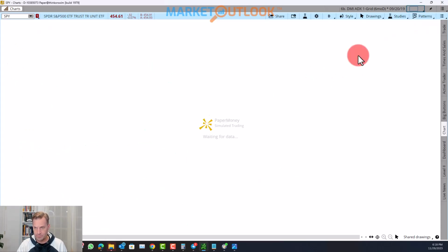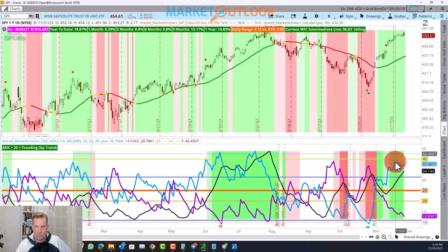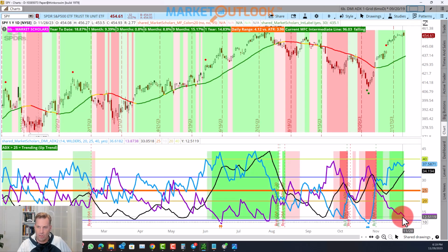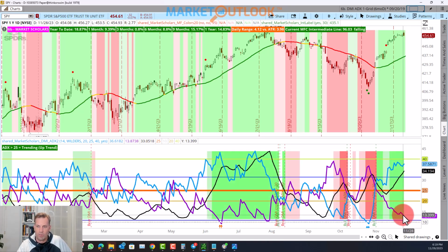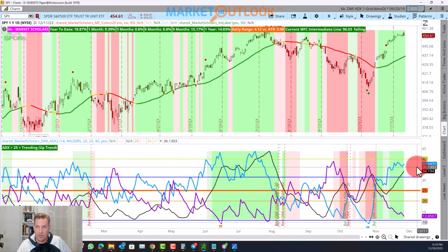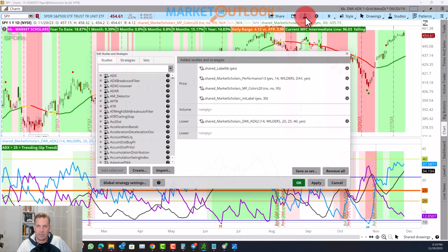The DMI for the S&P, strongly bullish. I mean, again, that's low level, below 15. Hasn't dropped below 10 yet, but you are below 15. The ADX is at 34. Again, it was a lot higher over here in July, but still a very strong move in a very short amount of time.